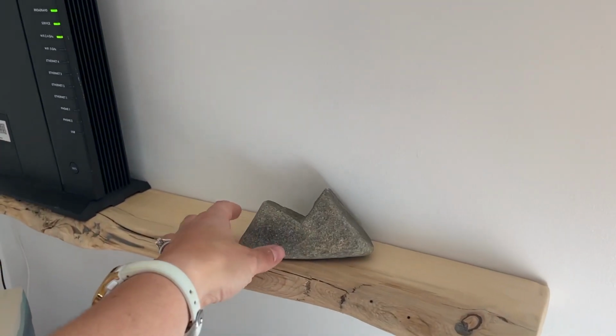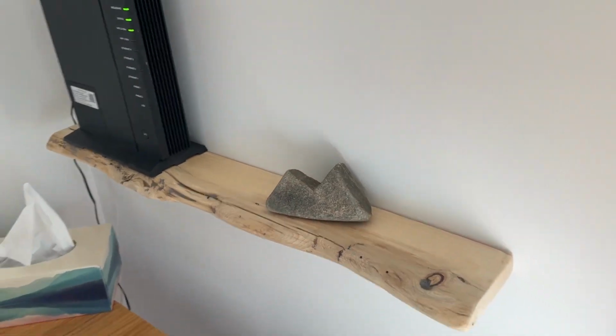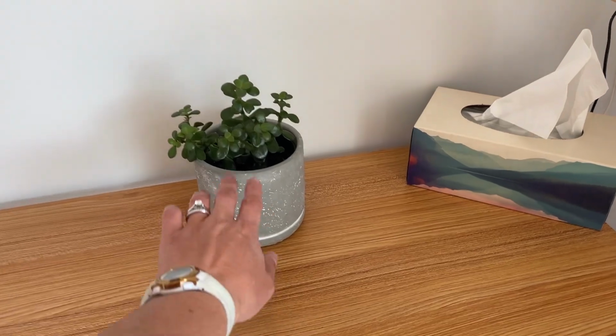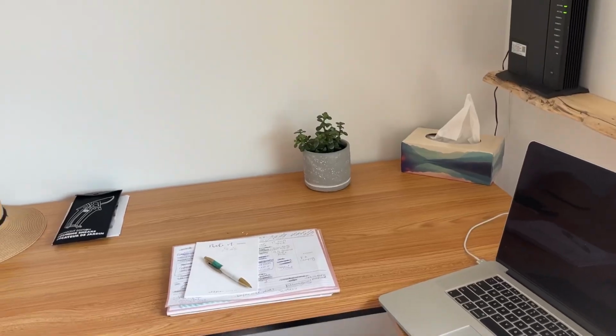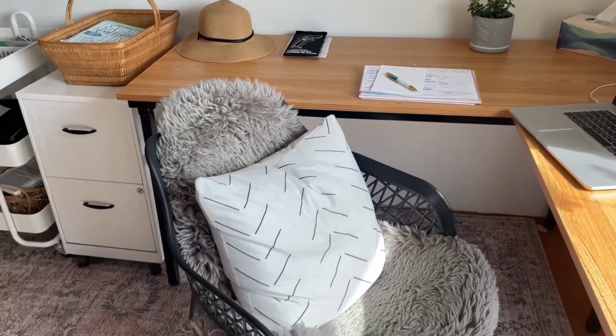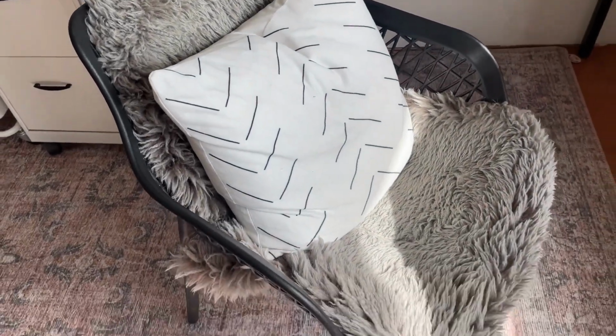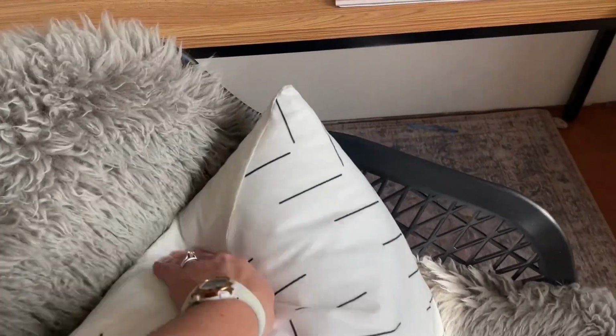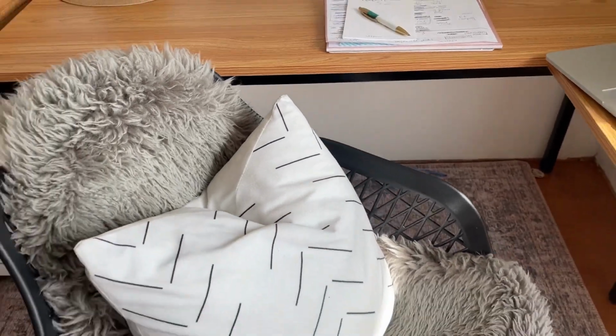And then this little rock my dad found on a trip. This plant was gifted to me from a follower, and I got the vase from Dollarama. The chair was a Winners find a couple years ago. This is from Costco, and this is from Amazon, and a follower actually gave me that pillowcase too.